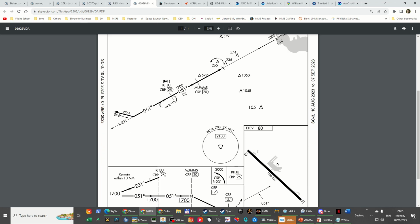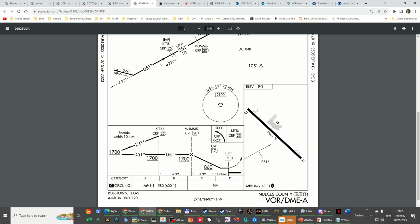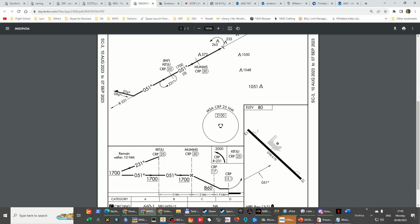From the vertical profile, I can see that all the way to Kitchu, I need to be at least 2000 feet, which is the minimum entry altitude here. And I can actually descend to 1700 feet already when I pass Kitchu on the outbound leg. If I needed to stay at 2000 feet until I am established back, then this line would be horizontal, and then there would be a line down to 1700 feet. So I can start descending to 1700 once I cross Kitchu. Again, I see no reason to do that, because I have a lot of time to descend to 1700 if I am already at 2000 at Kitchu.